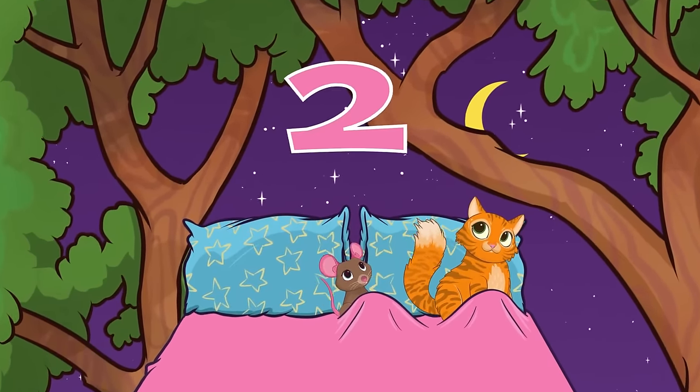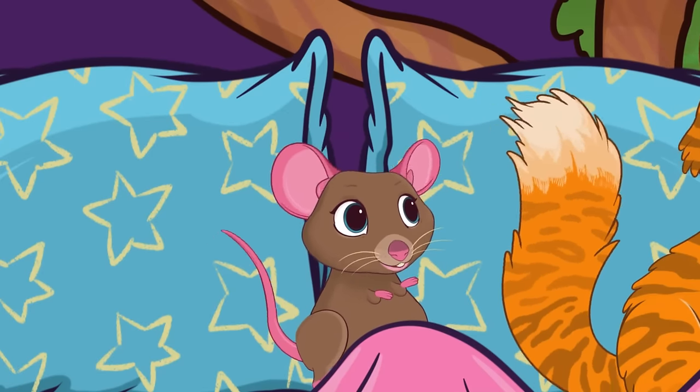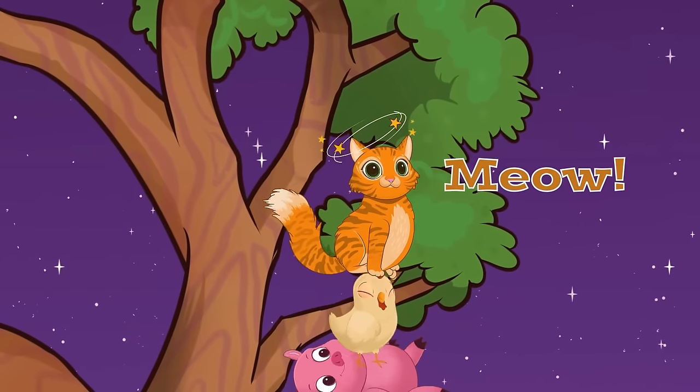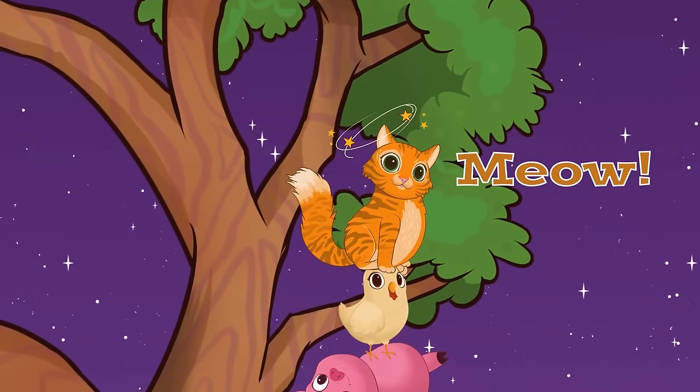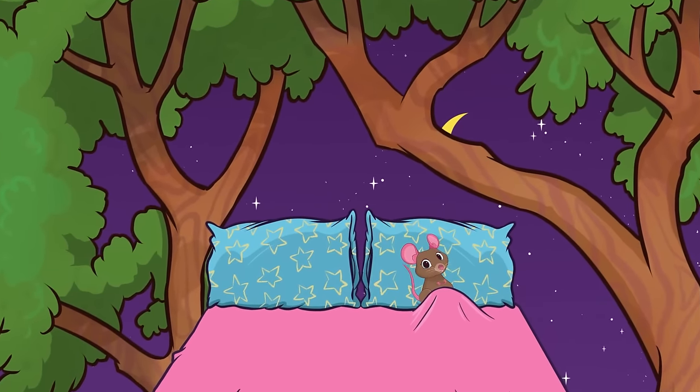There were two in the bed and the little mouse said, "Roll over, squeak, roll over, squeak, squeak." So they all rolled over and the cat fell out. "Meow," it said as it bumped its head. "Meow, meow." Now there's only one in bed.